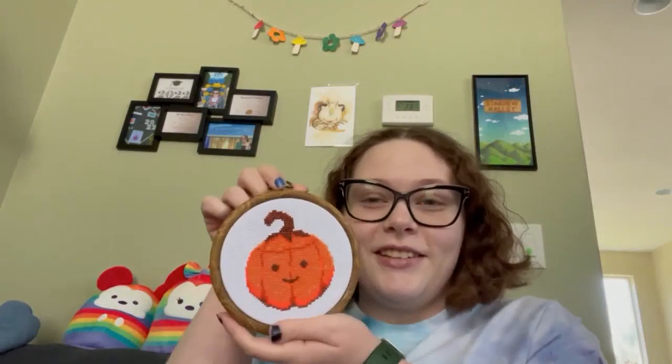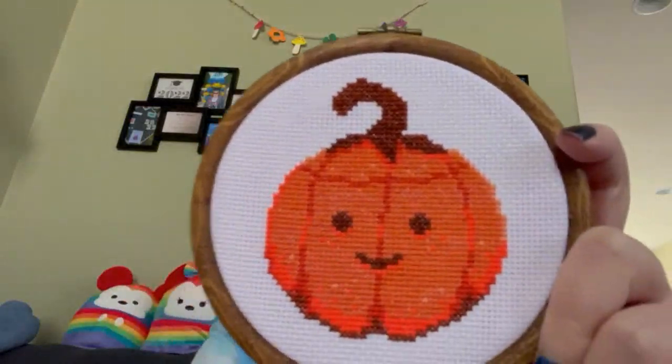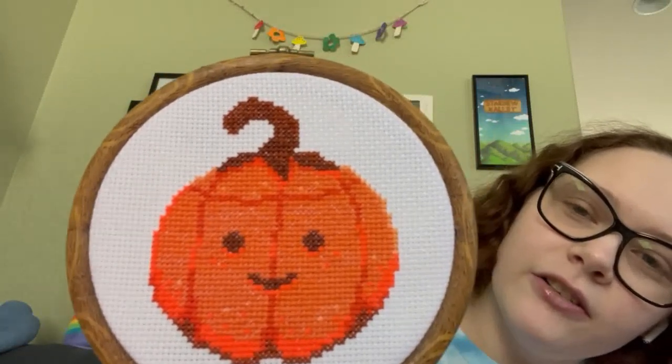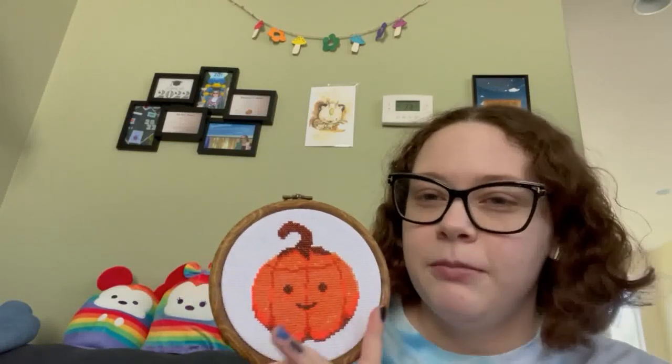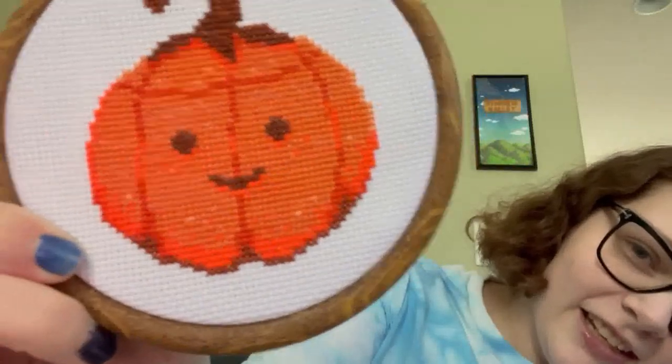While we're on pumpkins, I'll show you this little guy. This is Pumpkin Pal by Infinity Bear Designs. I'm not sure about this one because the colors just seem off to me. I don't like to look at it too much because the one shade of orange really stands out. I don't know. I think I might have messed up the colors while making this. It's still a cute little guy, especially from far away and I don't look at it too much. I'm like, that's so cute. But up close and I see that, like, I don't know.